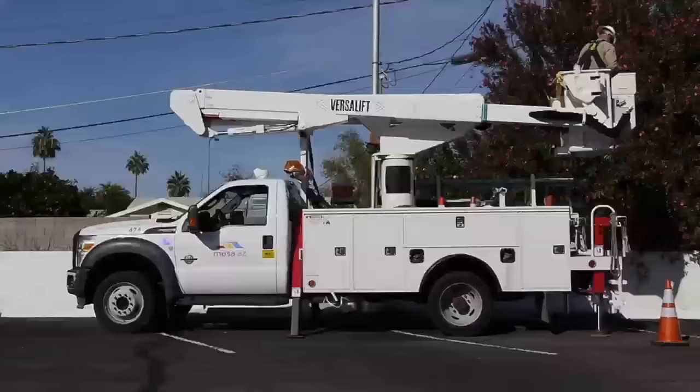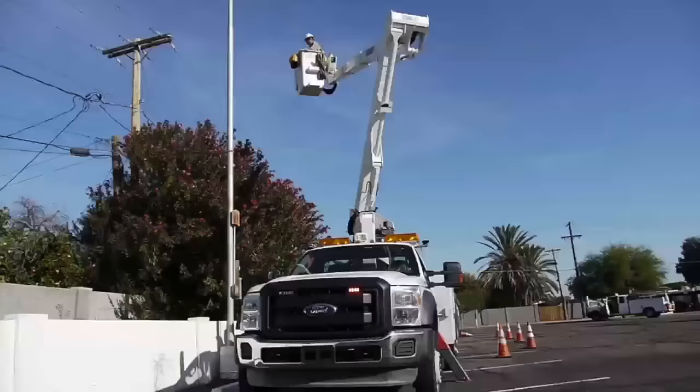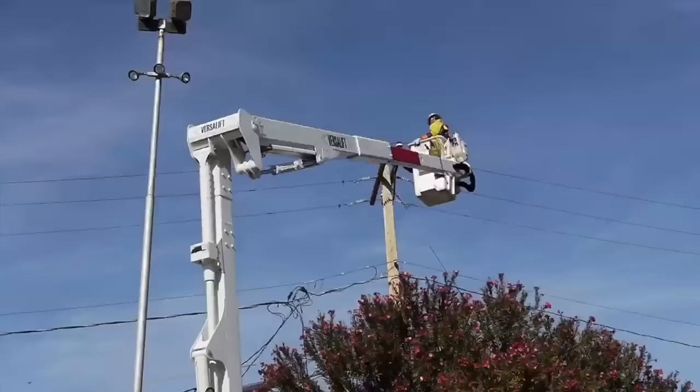Lifting up, up, up in a bucket truck. Climbing high, high, high in the sky. When it's tough, tough, tough and a ladder's not enough, we need a bucket. A bucket on a truck.